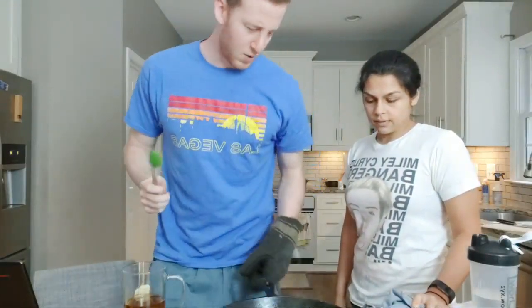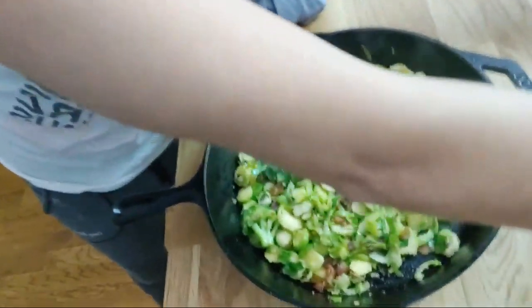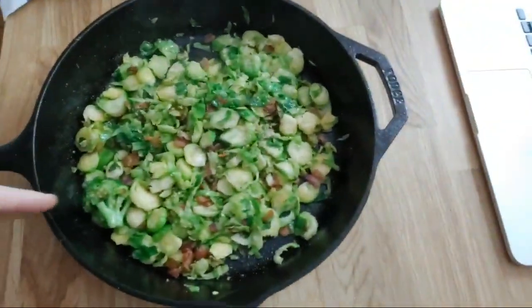There it is. That was the table. So that's what it looks like. Just Brussels sprouts, bacon, salt, pepper, garlic powder, and one broccoli. Here it is. Oh, there's one broccoli.